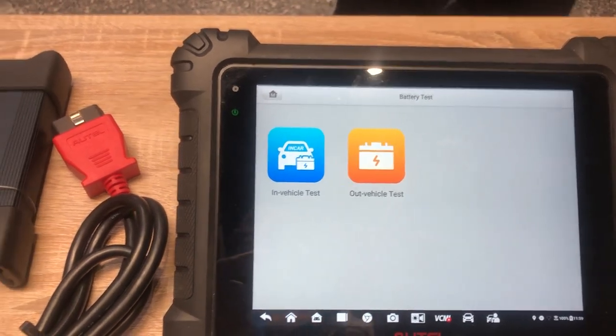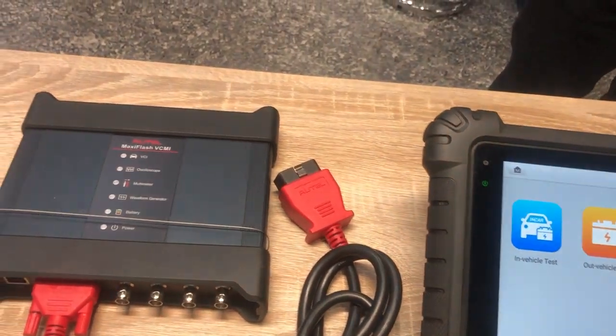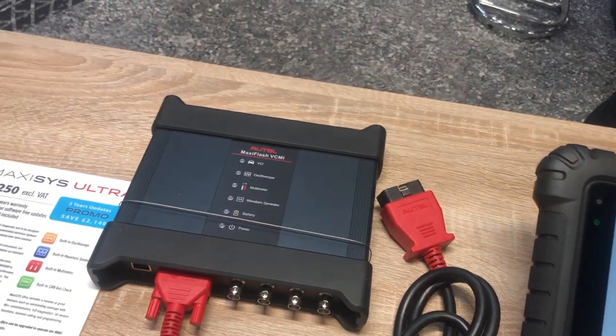Lovely, lovely. Anything else in the range? Any thermal cameras or anything we should know about? No. And TBMS tools from there, standalone from there. We'll have a quick look at those and then we'll be on the way.